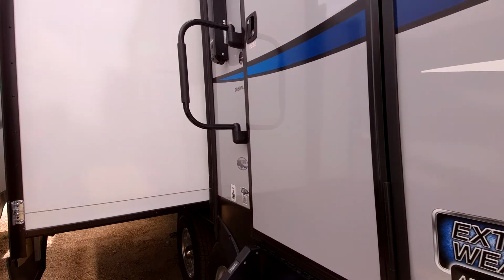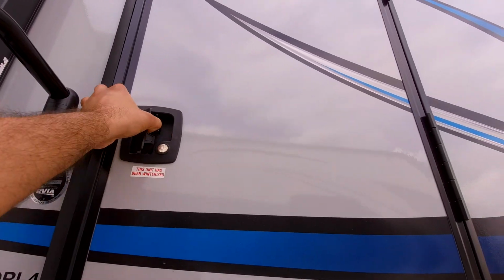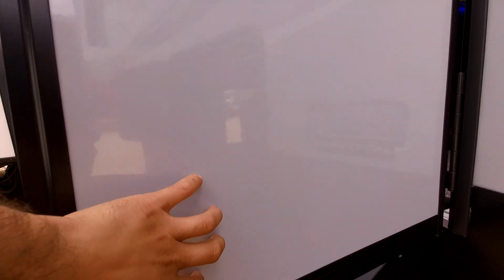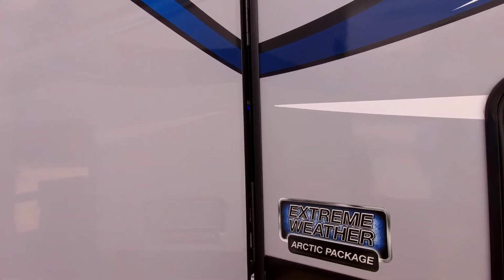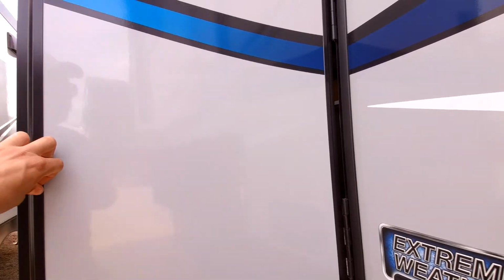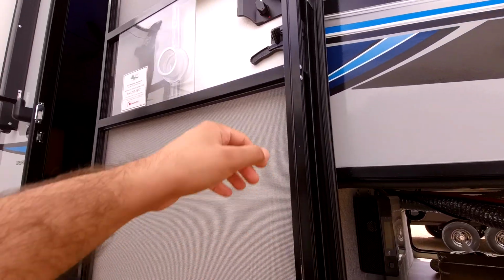Looking at the entrance door, this has a friction hinge. The reason why that's important is some older RVs have hooks and latches on the door and also right here. Due to the sun, those will become brittle and break over time. Or sometimes you forget you're on there and you yank the door, you break it, and you have to replace it. With this, you don't have to worry about it. If it's really windy outside, the door will just easily close itself and not slam against your RV.